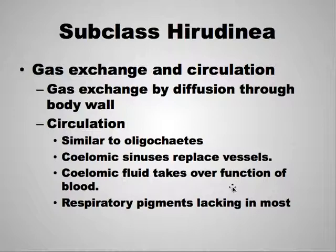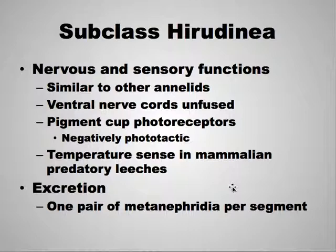Gas exchange is by diffusion, still through the body wall. Circulation is similar to the oligochaetes, so I'm not going to go into that again. Nervous system and sensory functions are also similar to other annelids, except that the ventral nerve cords are unfused. They do have something called pigment cup photoreceptors. That just means that they are highly receptive to light.